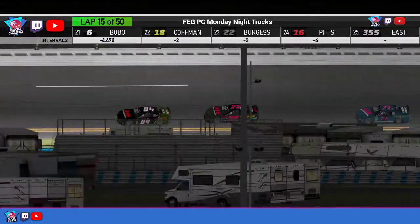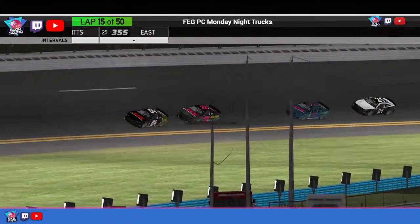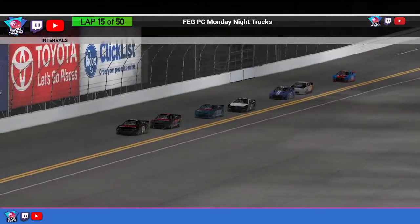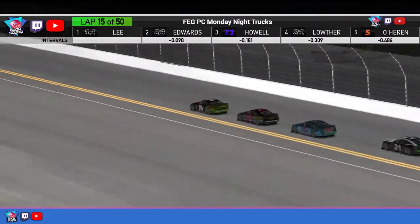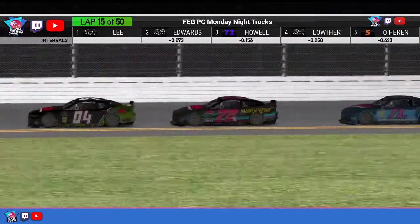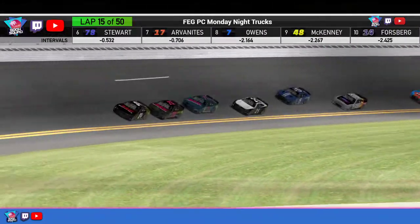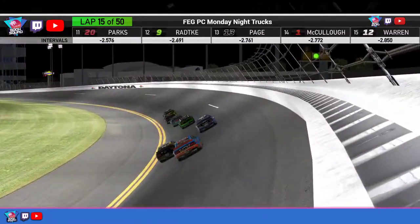So Blaine Edwards currently running second place. He's up four positions. Donald Stewart, though, in sixth place. He is up eight positions. So far, it looks like he might be the hard charger of the night. All of these guys run the same pit strategy, all very short pit cycles. Only person that looks like they have four tires is running ninth place. That's Dalton McKinney. He lost two positions.